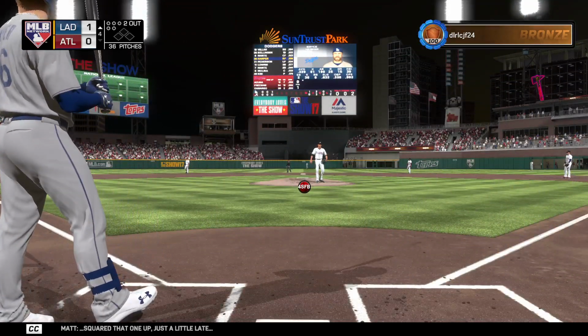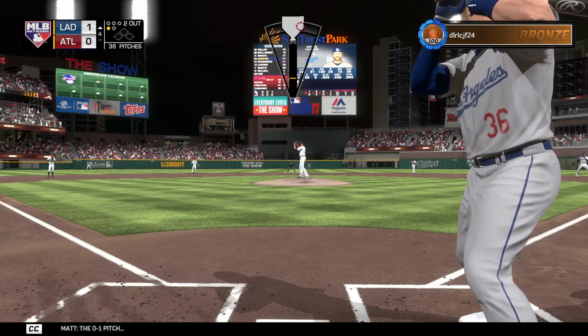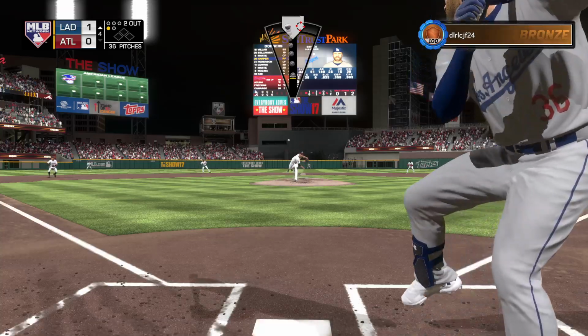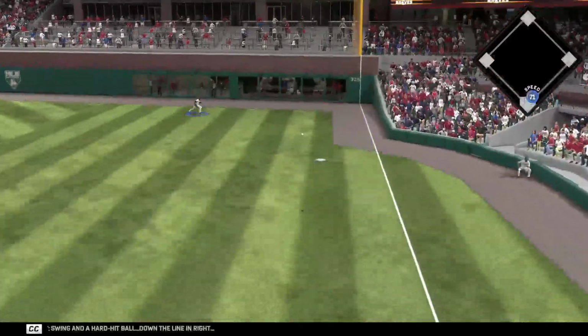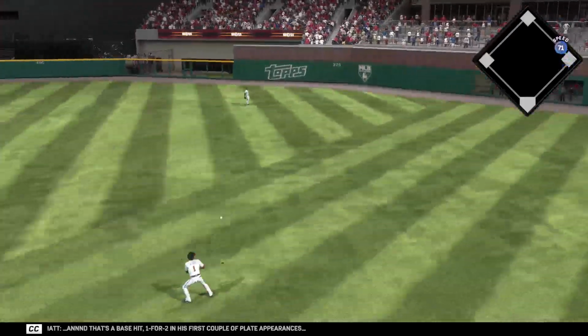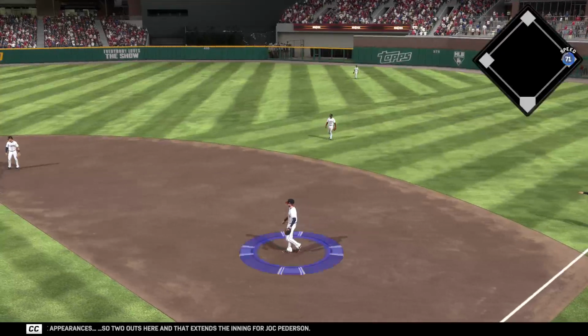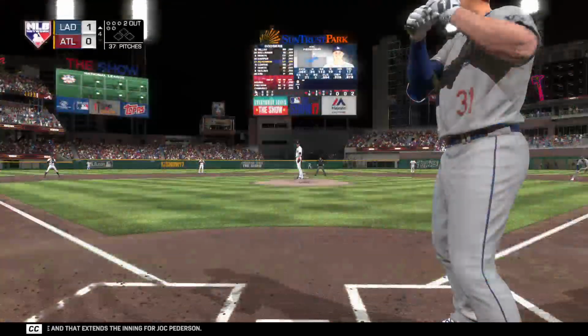Squared that one up just a little late. The 0-1 pitch. Swinging a hard hit ball down the line in right. And that's a base hit. 1 for 2 in his first couple of plate appearances. So 2 out here, and that extends the inning for Jock Peterson.